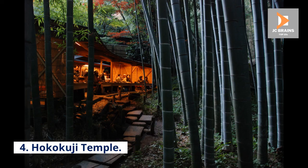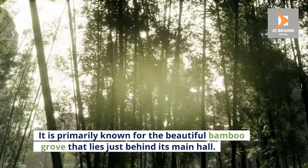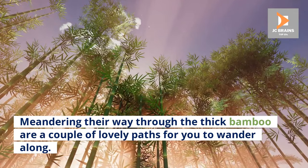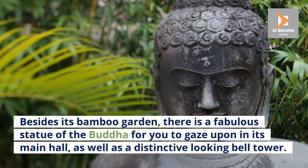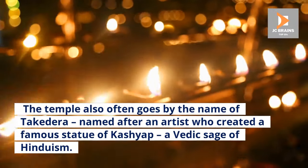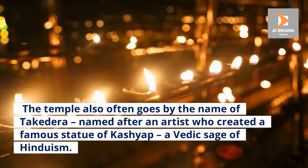4. Hokokuji Temple. Located in the east of the city, Hokokuji Temple is a very tranquil and peaceful place to visit. It is primarily known for the beautiful bamboo grove that lies just behind its main hall. Meandering their way through the thick bamboo are a couple of lovely paths for you to wander along. Besides its bamboo garden, there is a fabulous statue of the Buddha for you to gaze upon in its main hall, as well as a distinctive-looking bell tower. The temple also often goes by the name of Takadera, named after an artist who created a famous statue of Kashyapa, a Vedic sage of Hinduism.